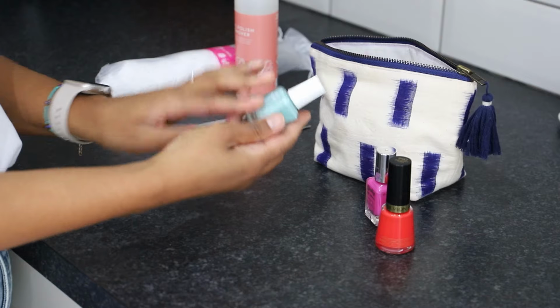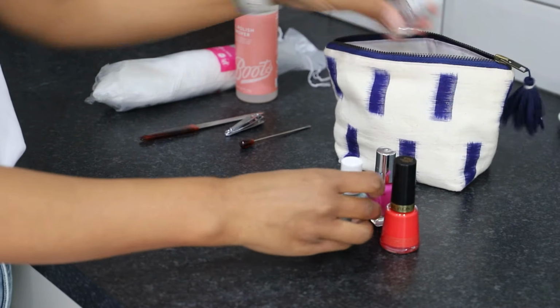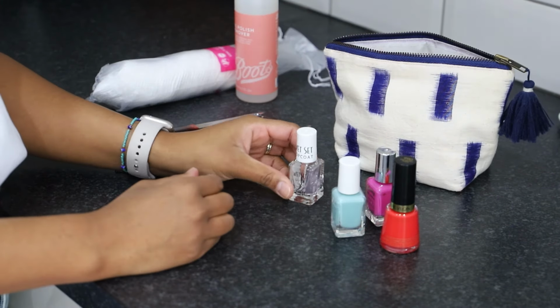Also, if you like to go and have your nails done, it's not something I do. I just prefer to spend my money in other places, and I feel like once you do it, it's that constant upkeep that I just wouldn't dedicate the time to. So I do find it easier to just paint my nails at home.